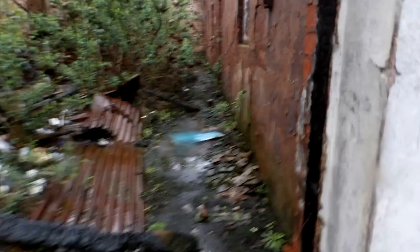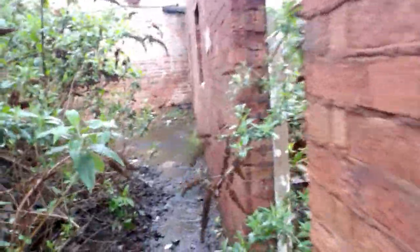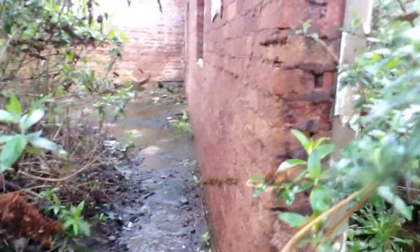I spoke to somebody on Facebook when I posted the photos, and they told me that apparently there's two Polish geezers living in here. I don't know how true that is, but I might just take his word for it. Last time I came down here, I didn't go all the way back, so I'm going to find out what's back here.